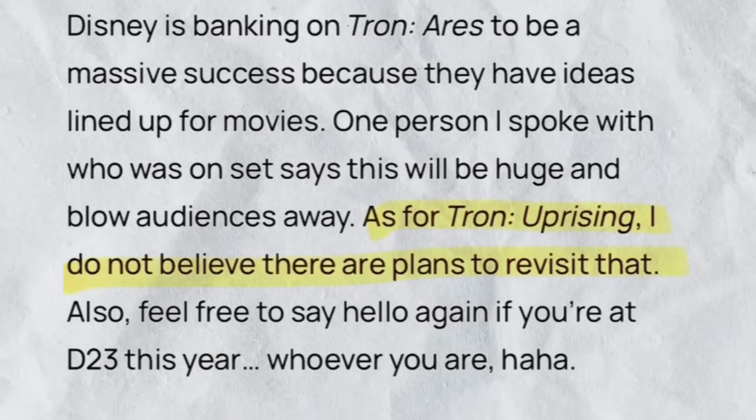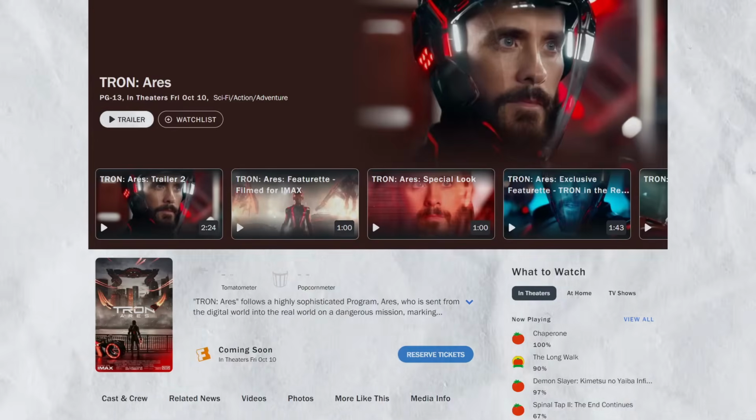After the report from last year stating Disney has no plans for Tron Uprising, this for sure feels like we're heading in the right direction, especially if Tron Ares does well. We'll just have to hope for the best because this story 100% needs to be completed.